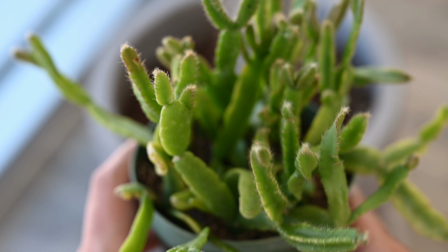I don't know how else to say it. It's just really stunning. I don't want to hate on pothos or trailing philodendron, no shade at all to those ones, because there's a reason why they're so popular. But I will say, if I walked into someone's home and I saw one of these cascading down their bookshelf, I would have something to say, and it would be very positive, because these guys are just so cool.